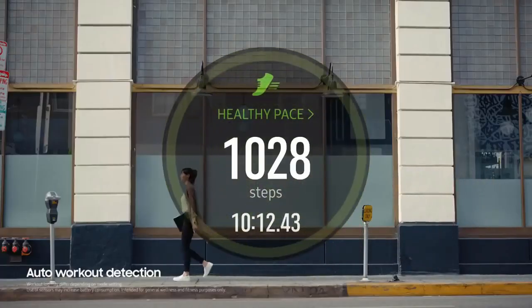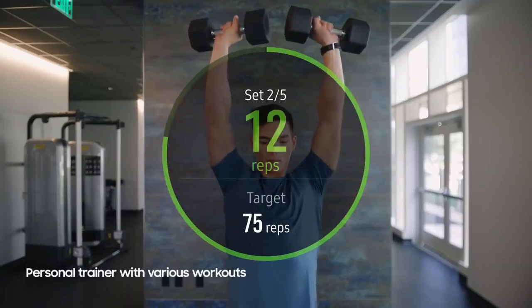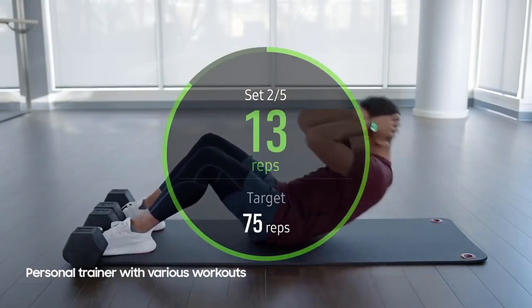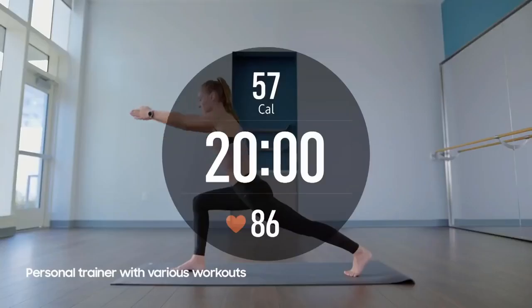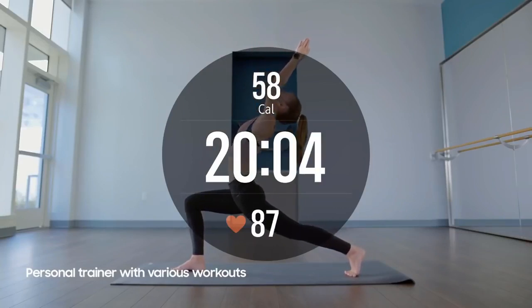Thanks to its integrated movement sensors, the Galaxy Watch becomes your personal trainer, encouraging you to choose from 39 predefined workouts and times each rep as you move from one exercise to the other.